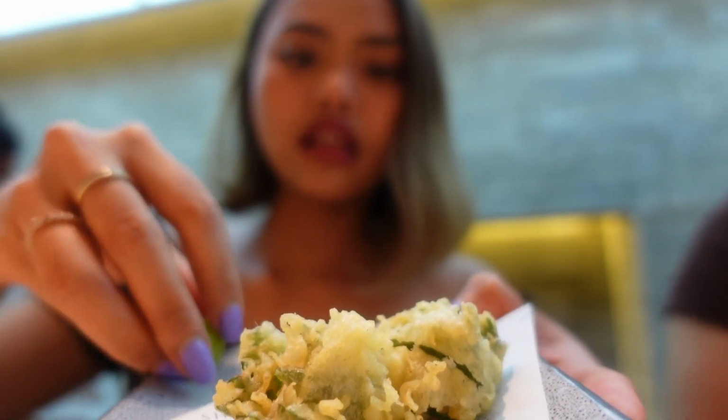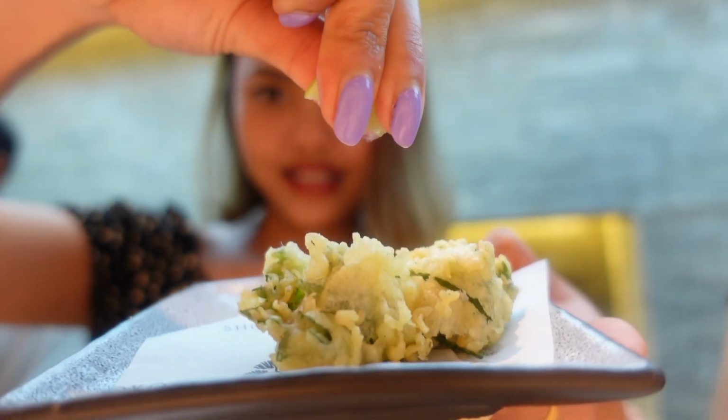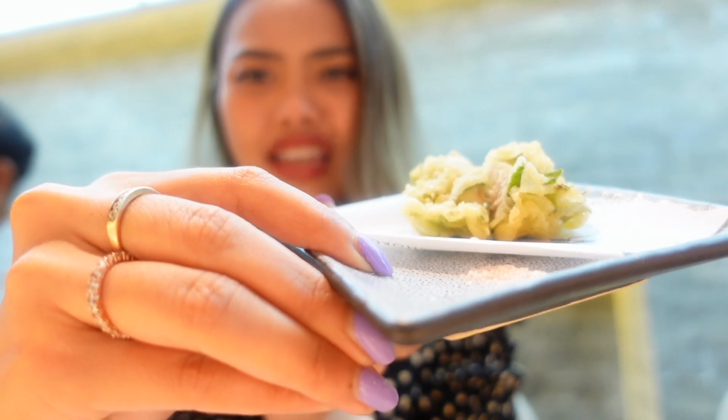This one is some kind of white fish. Super easy, so you squeeze the lime. You then have it with, I think it's Himalayan salt. It's pink salt.